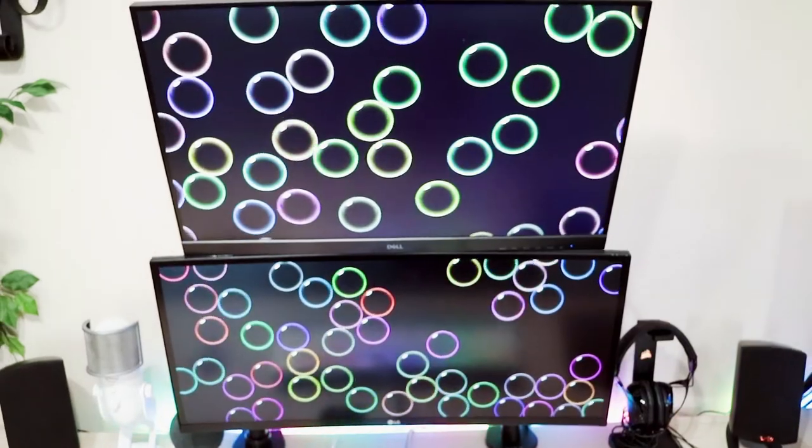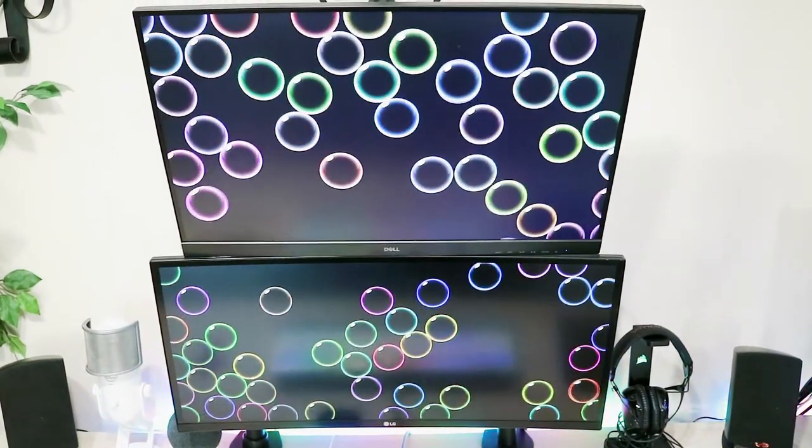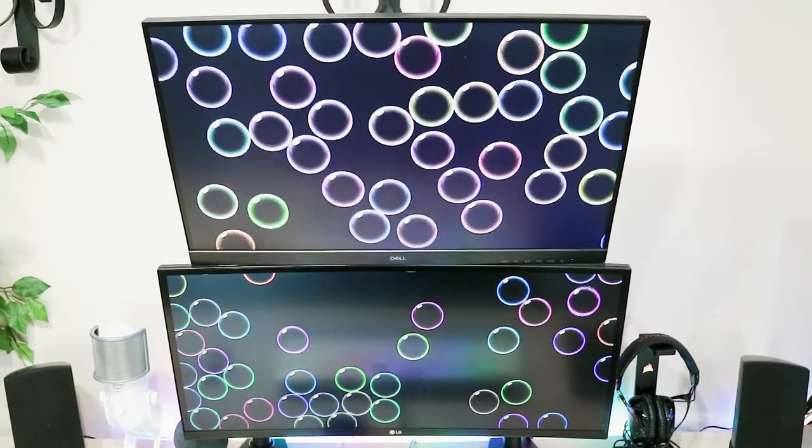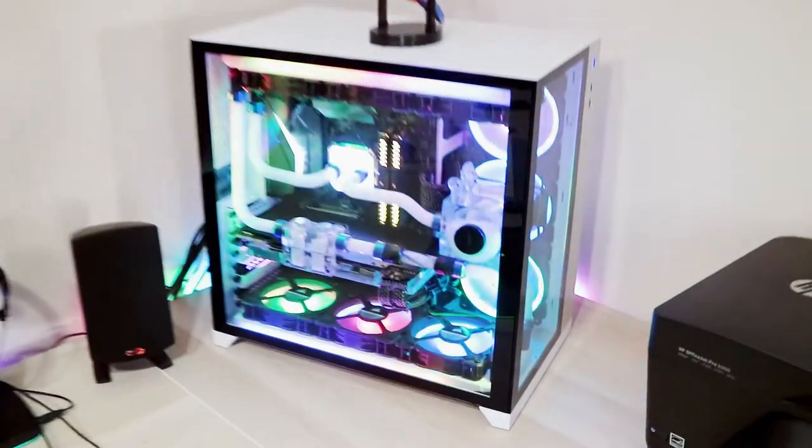And going behind the monitors, you can actually see that, but I'm not going to do all that today. The bottom monitor is mounted on the short one, and obviously the top monitor is mounted on the tall one. So there's that. And then sitting over here, obviously, is the PC.